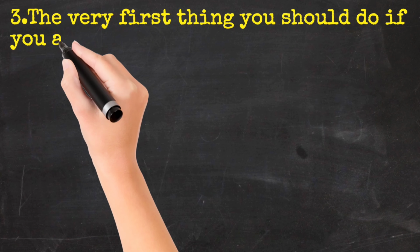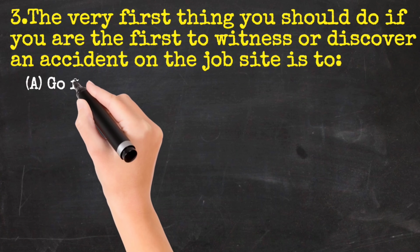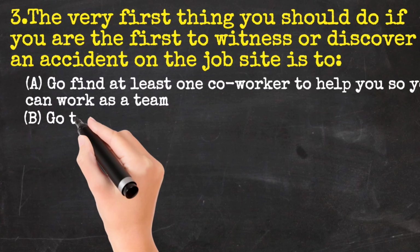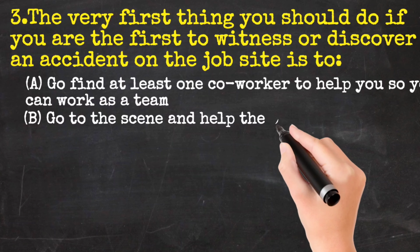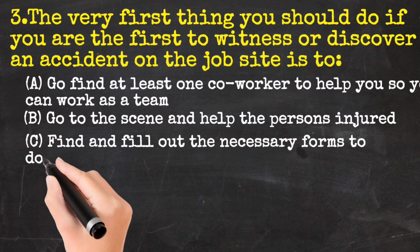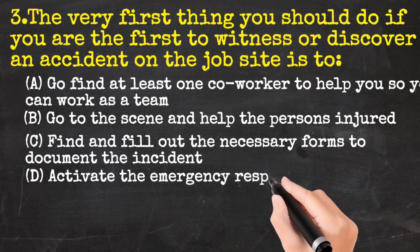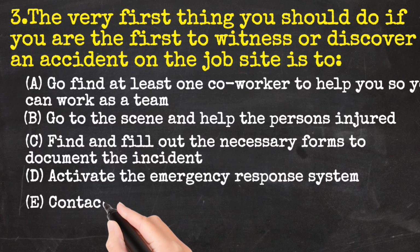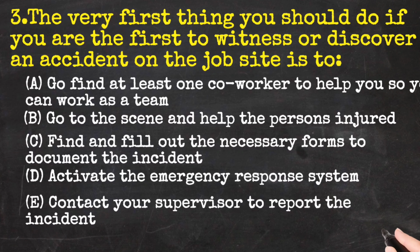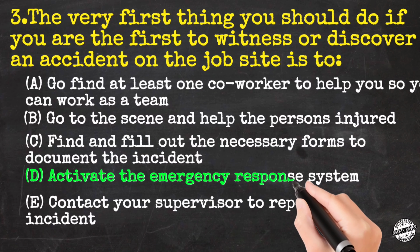Question number 3. The very first thing you should do if you are the first to witness or discover an accident on the job site is to A. Go find at least one co-worker to help you so you can work as a team. B. Go to the scene and help the persons injured. C. Find and fill out the necessary forms to document the incident. D. Activate the emergency response system. E. Contact your supervisor to report the incident. The answer is option D, activate the emergency response system.